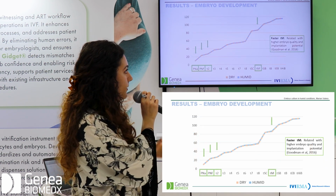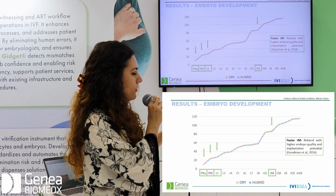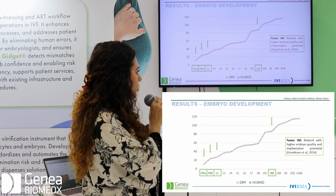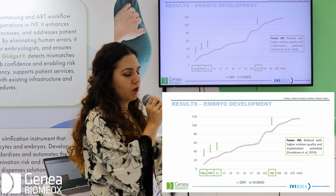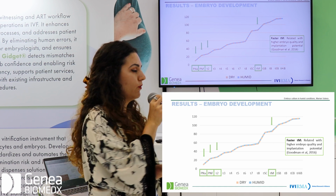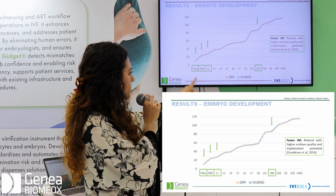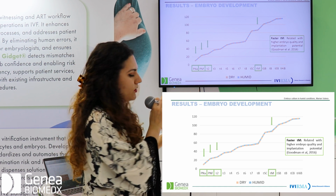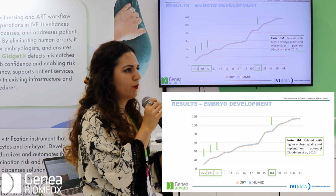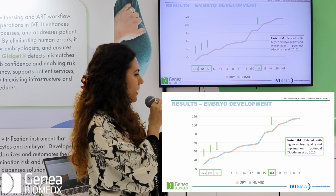When we studied the morphokinetics of the embryo development, we did find differences. We found that the embryo cohorts cultured in humid conditions had an overall faster development, with statistically significant differences in 4 morphokinetic parameters, being the most relevant one the time to reach the motile stage, which faster times have been previously related with higher embryo quality and higher implantation potential as well.